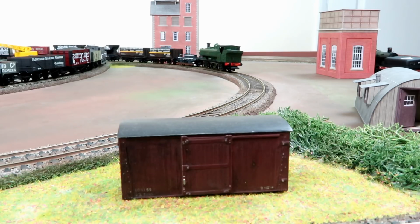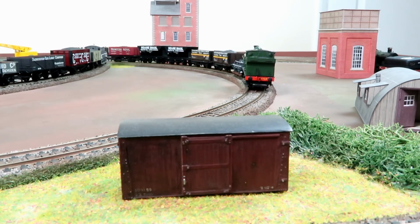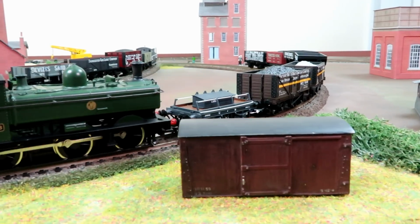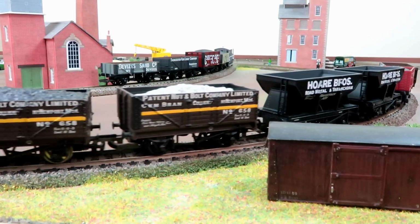Pooling wagons was first introduced during the First World War and greatly reduced the movement of empty wagons on the system. The pool was of interest to large colliery-owned fleets. Local traders with just a couple of wagons would not have participated.